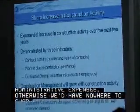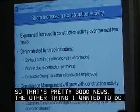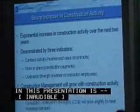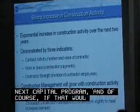The other thing I wanted to do in this presentation is, well, we have a line item in the next capital program, and of course, if that would happen, we would take a reduction on that next 5-year program.